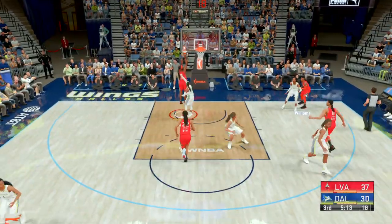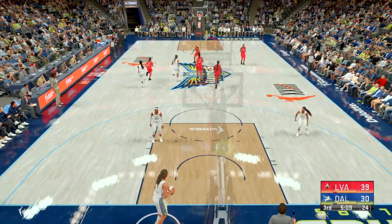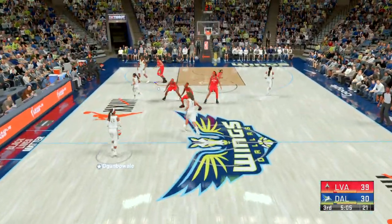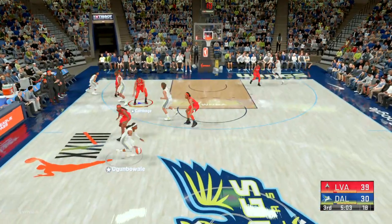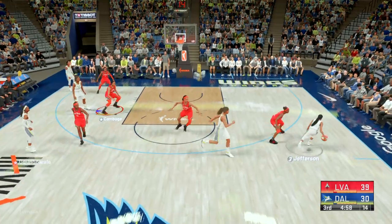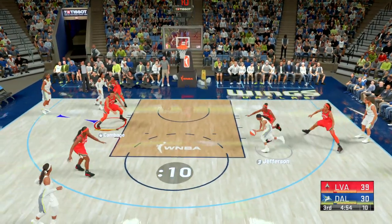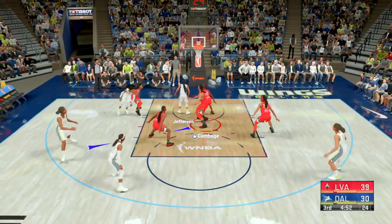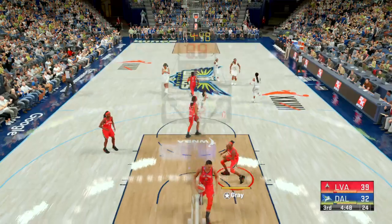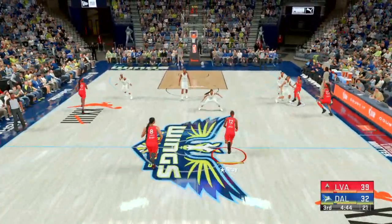To the inside, Young. And she floats it in for the easy two. Credit the assist on that one. I've really liked their activity in the post today. Their movement down low has just been great. Exactly. They've generated easy opportunities inside. Jefferson with it. And it's Wilson picking her up. Second chance shot. Shot's good by Jefferson. With the basket, they get one to drop. One of four here in the third. The Aces with the lead.